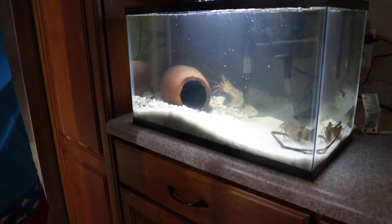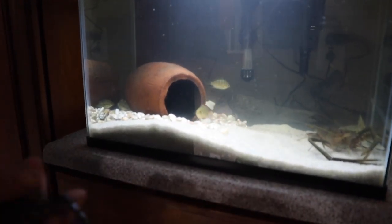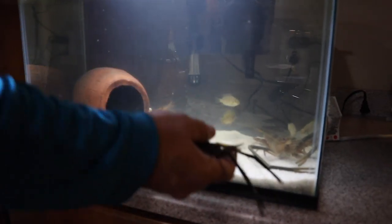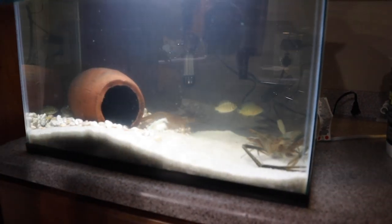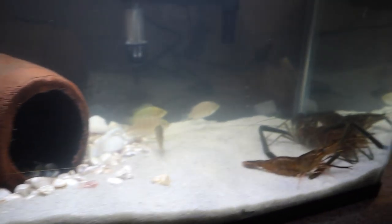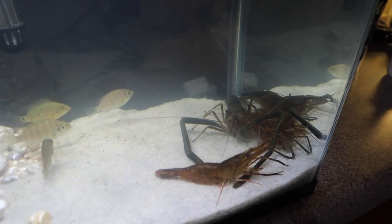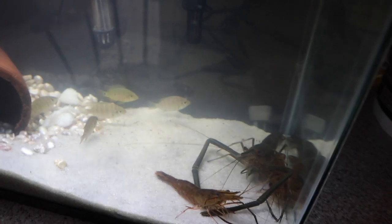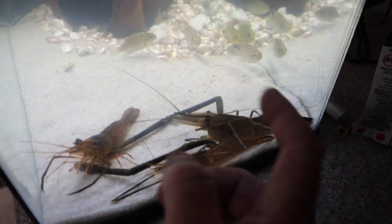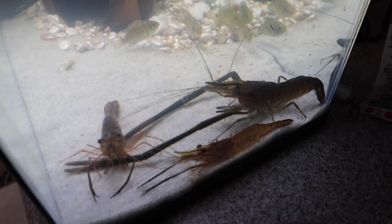Whoa, whoa, whoa. Now this is the one I'm worried about. Because him and a unnamed soldier over here, this guy, might get into it. Look how big their claws are. I mean, it looks like an alien creature. Hello. Look, he can't even move them, they're so big.